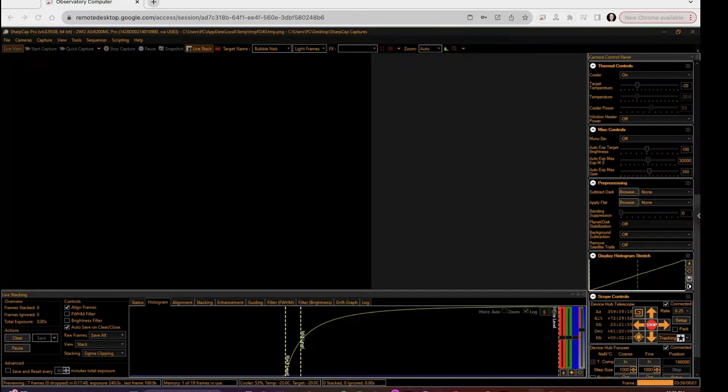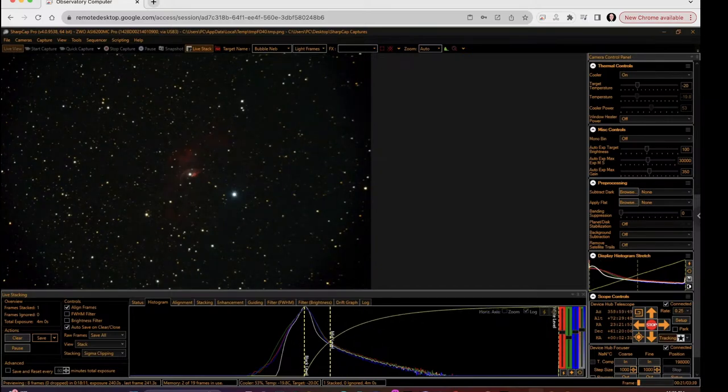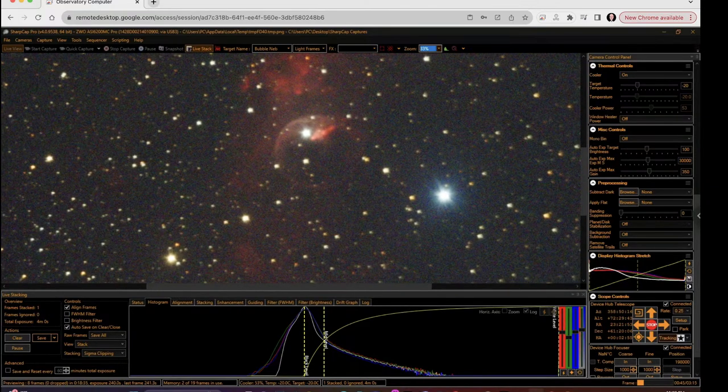Looks like we've got an image coming up here shortly. See what the Bubble Nebula looks like at 4 minutes. I'm liking those stars already. Now we're actually seeing some of the rest of the bubble. Can you see the circle of the bubble is starting to complete? Stars are not looking bad at all. You've got a blue star here too, and you've got a couple of yellow stars, but that's a blue star. That's a blue star in the bubble.